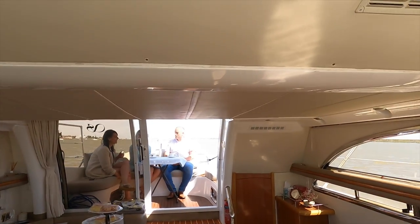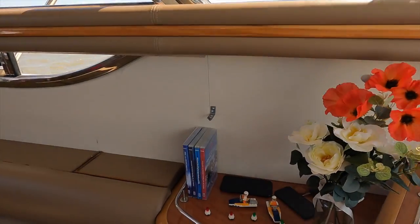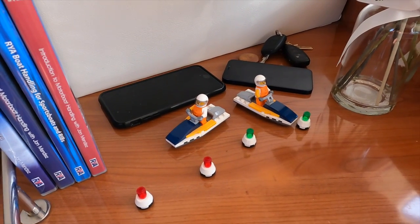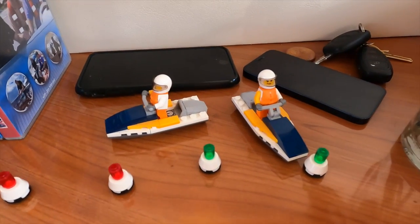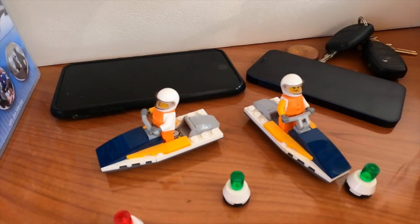I don't know whether the captain has noticed, but I have just spotted some stowaways. Come with me, take a look. I'm pretty sure these guys have managed to sneak on here without anybody noticing. Keeping a low profile. The game is up. You have been found out.